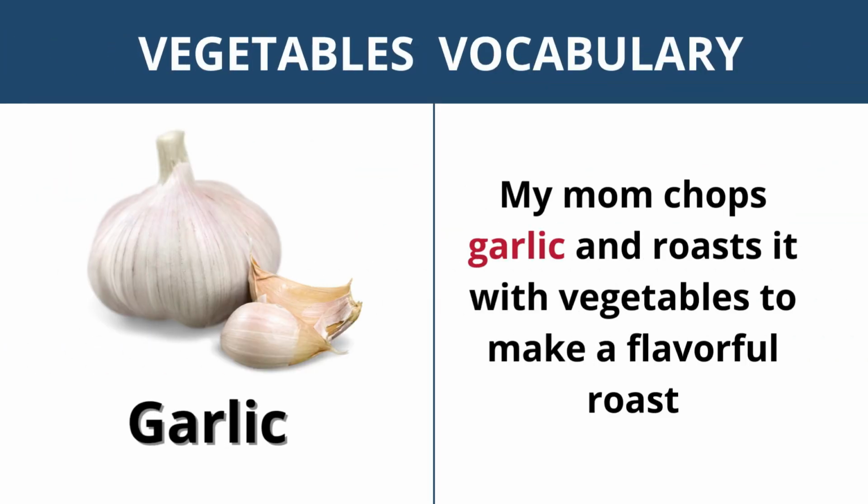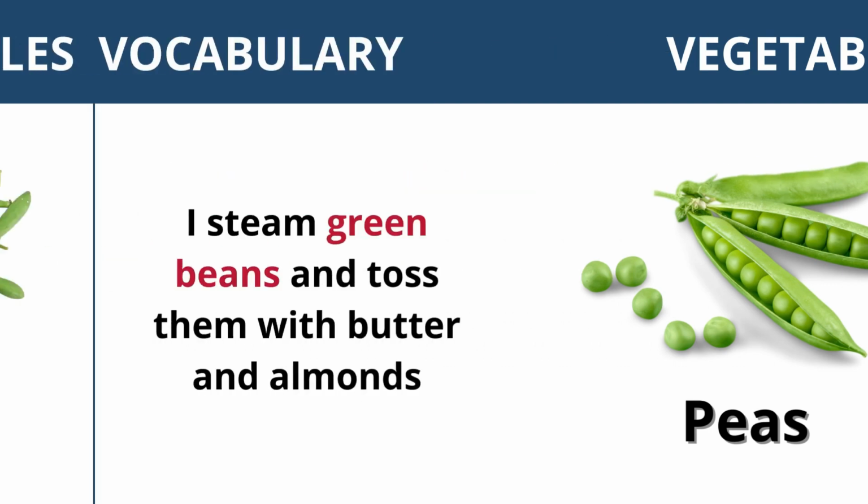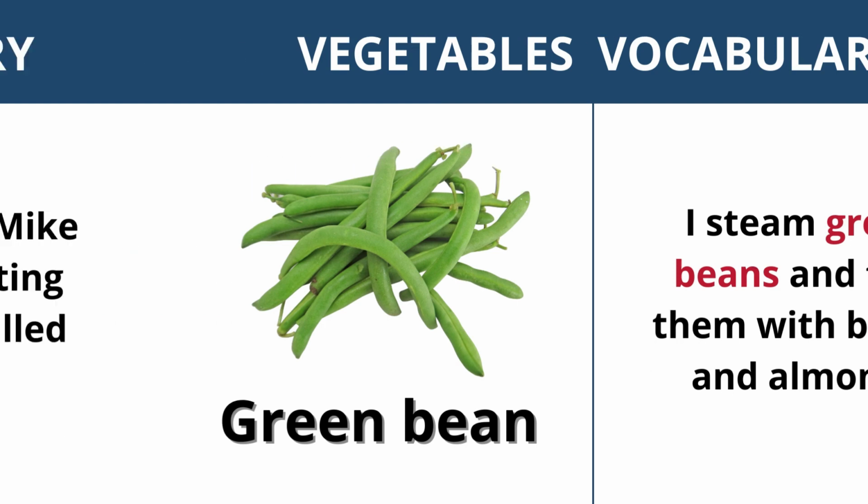Garlic. My mom chops garlic and roasts it with vegetables to make a flavorful roast. Peas. Peas are often used in Indian cuisine. Green bean. I steam green beans and toss them with butter and almonds.